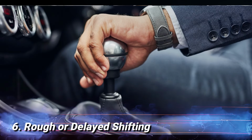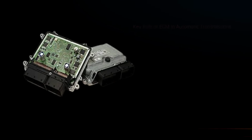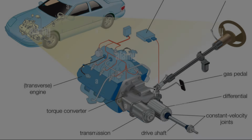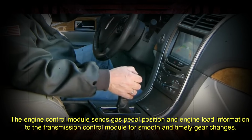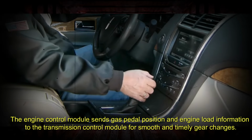Number 6. Rough or delayed shifting. In vehicles with automatic transmissions, the ECM plays a crucial role in communicating throttle position and engine load data to the Transmission Control Module, TCM. This information is critical for smooth and timely gear changes. If this communication is disrupted due to problems with the ECM, the driver will experience jerky gear changes or abnormal delays during everyday driving.